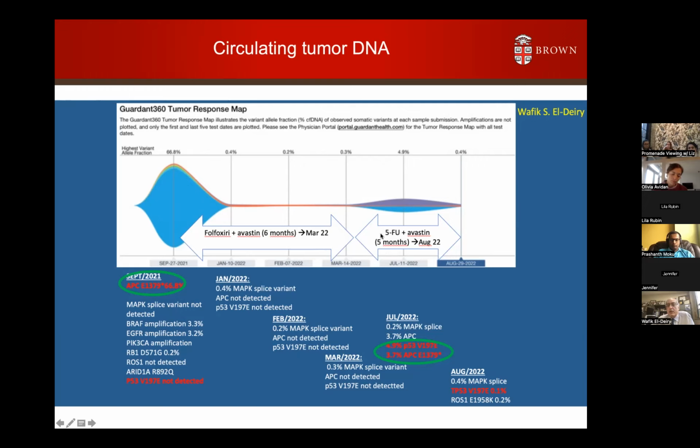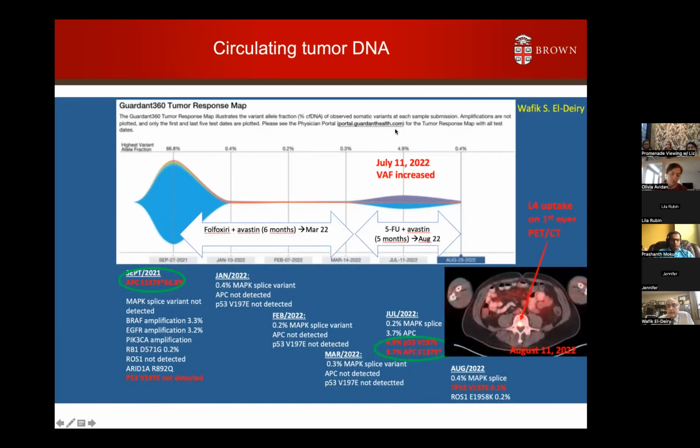And then, when he started getting his maintenance therapy, his ctDNA actually started going up. This was over the summer, in July. This was his variant allele fraction that I was telling you about. These are the numbers up here. His variant allele fraction went from very low, but not zero, to something that's measurable.